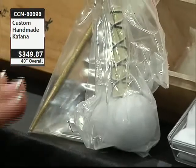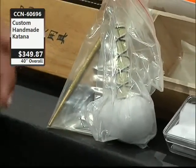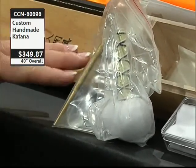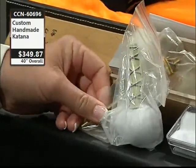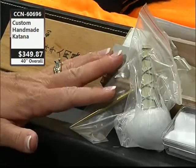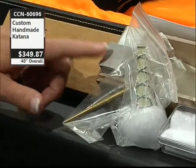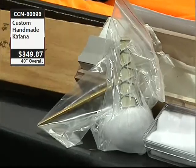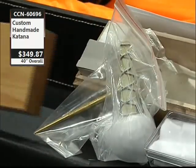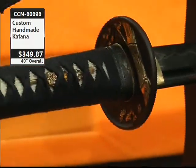Here's your care kit. If you want to take it apart, you can. It has the pinger and the resin ball, everything you need to keep the honing oil is right here. Everything to keep the sword in pristine condition. This is the little care kit box for that. Comes with a katana sock.